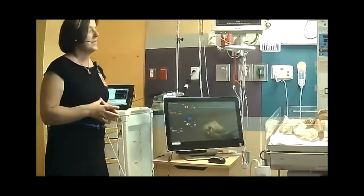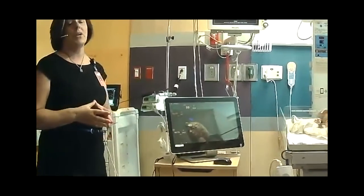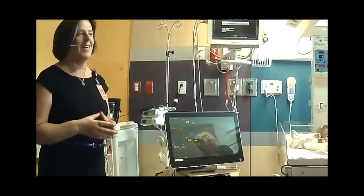Some of the common medicines are to help the heart function, right? So one is a drug that we call the golden drug of cardiac. It's called milrinone.